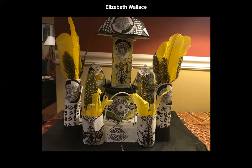Pretty cool. Such interesting designs and patterns. How long did it take you to make this? A long time. I don't know. I don't think more than a month, but I didn't work on it every day.